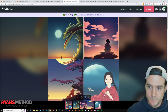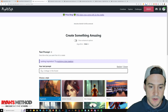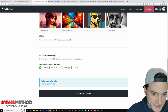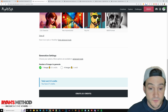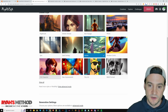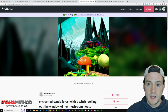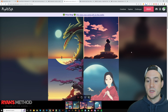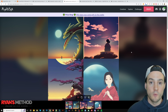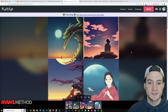And then you have all 4 at once right here, which, by the way, is the all 4 at once option, which I believe is down there at the bottom when you click create. If we go to anime, I think right here, you can set the number of images to generate. You can do 1 image for half a credit or 4 images for 1 credit. So honestly, if you like the idea of doing portraits, you could potentially sell all 4 at once on Etsy as a piece of wall art, right? With the horizontal and vertical divider. You could just take this and market this.